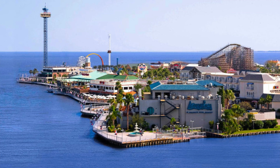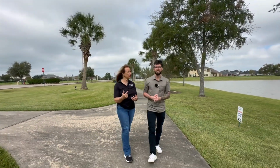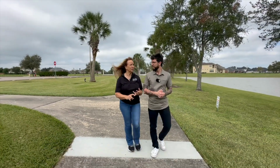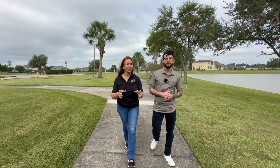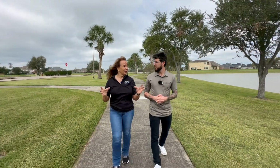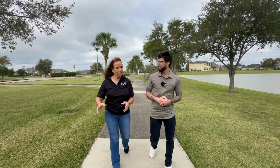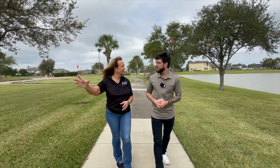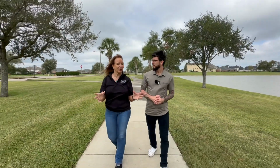I know the Kemah Boardwalk is right down the road. Speak to what's in the area. Well, and like your grocery stores and everything else, you have both Kroger and HEB that are literally 3, 4, 5 minutes up the road. So you're kind of in this ranch community, but you're not driving 30 miles into town to get to a grocery store, right? Right, it still has that ranch-like community feel because of the large lots.